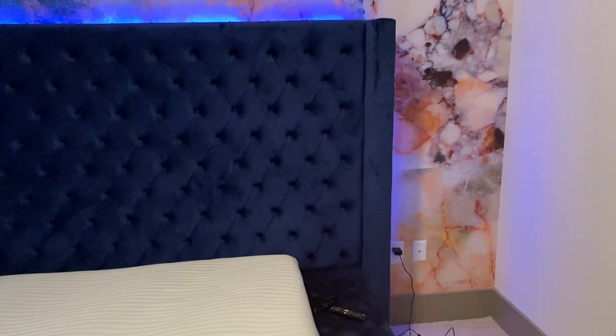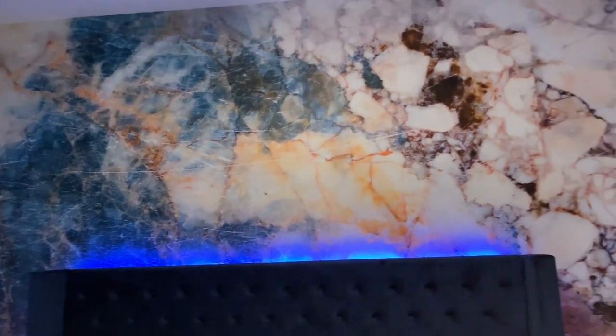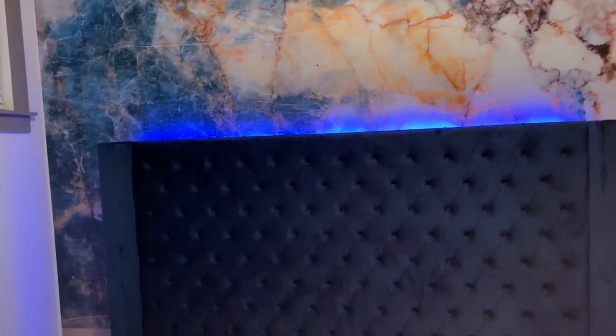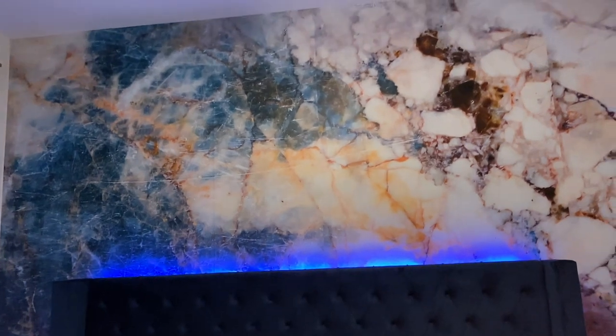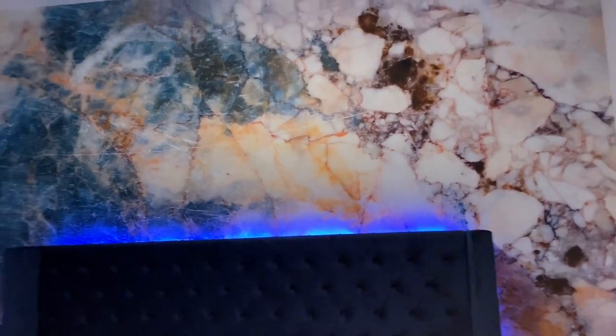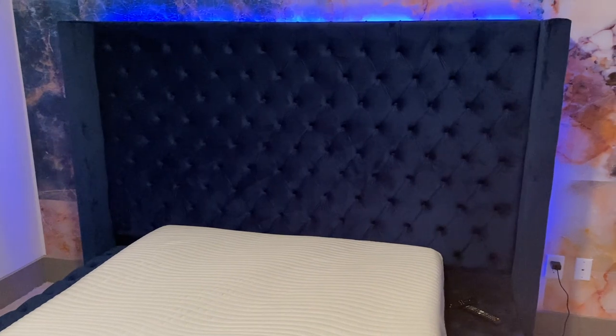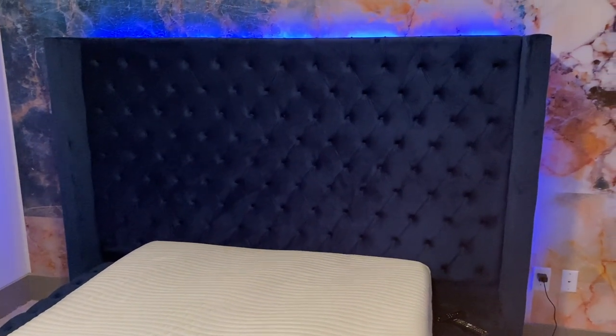And do y'all notice that I added some LED lights in the back? You see that glow? And of course, I'm gonna put stuff in the corner right there. So yeah, y'all gonna see how that works out. But wow, this is looking amazing so far. I love this wallpaper. It goes perfect with my bed. Now y'all already see how this looks with the lights off and the LED light on.